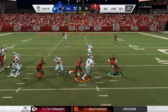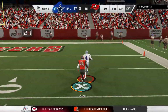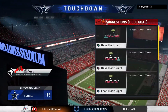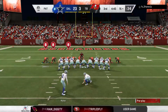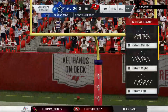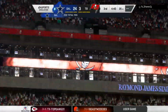Prescott now, option right. Oh, an absolutely filthy juke. He's got some space now. And he'll take it into the end zone for a Cowboy touchdown. Dak Prescott, 32 yards. And the Cowboys push out in front further. Extra point by Maher, up and good. And the decision to just kick the extra point winds up successful.